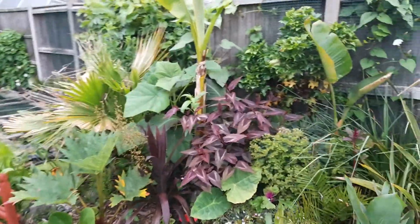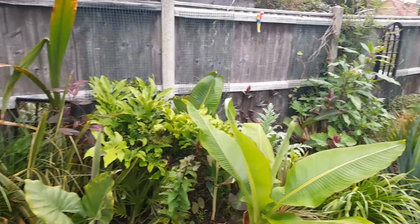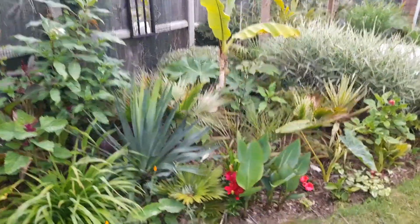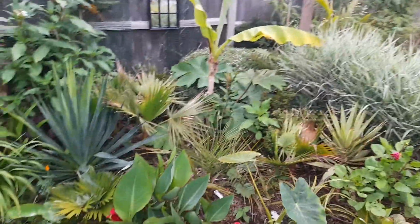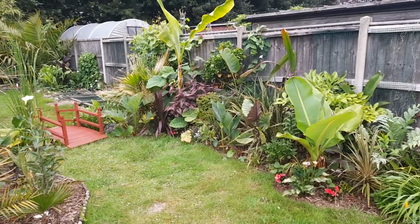But yeah, no, we don't seem to have that problem in the UK. Certainly not at the moment. But in fairness, everything looks lush, which is good. But I just like a bit more growth.